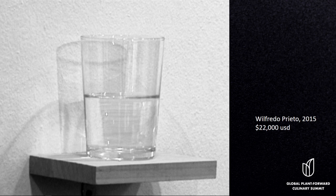And another example in contemporary art is, for example, this half-filled glass of water from Cuban artist Wilfredo Prieto, that he sold for $20,000. And, you know, in contemporary art, it works like this. Of course, for food, it's difficult to think like this, but I just thought it was a good example that costing, it's, you know, more the value of the ideas and not necessarily the exact pricing.